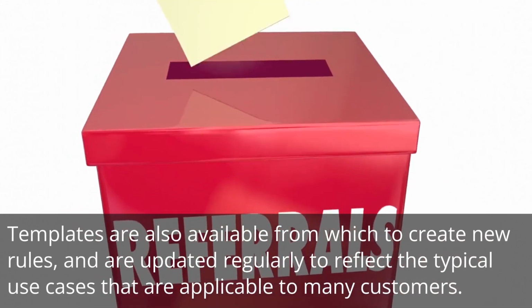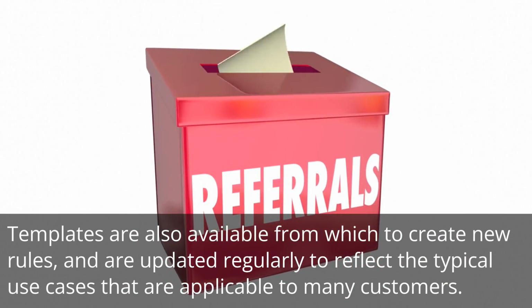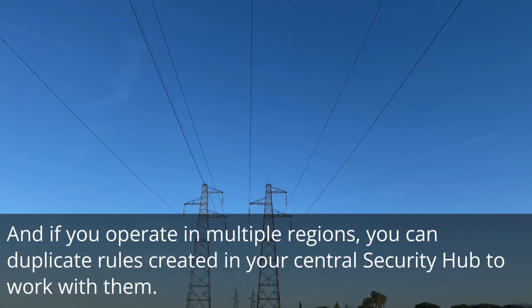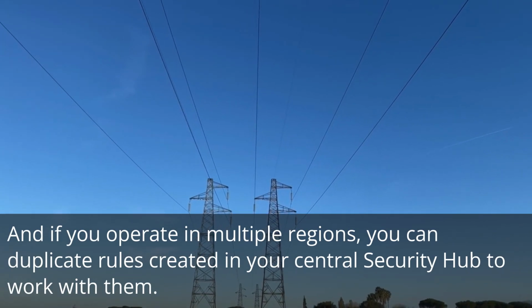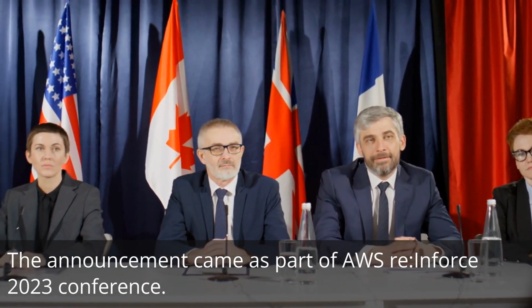Templates are also available from which to create new rules, and are updated regularly to reflect the typical use cases that are applicable to many customers. The template you choose can also be modified to suit your specific needs. And if you operate in multiple regions, you can duplicate rules created in your central Security Hub to work with them. The announcement came as part of the AWS re:Inforce 2023 conference.